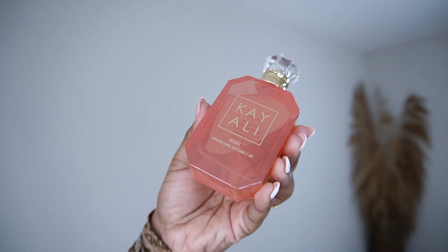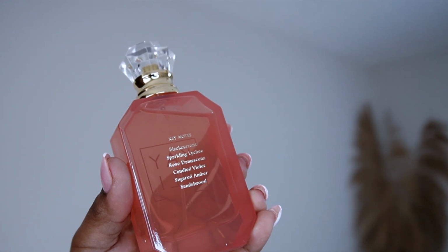So here's the fragrance, y'all. This has notes. By the way, I love that the notes are on the back of this fragrance now. That just makes it so convenient to just see the star notes every single time I pick up my bottle. So the key notes are black currant, sparkling lychee, rose damascena, candied violet, sugared amber. Before I even get into it, I'm expecting a sweet, fruity, slightly fizzy, slightly creamy because of the sandalwood type of scent. I'm not sure what to expect about the candied violet. I imagine it'll be a little bit powdery as well. So let's see if what my expectations are is what I actually end up smelling.